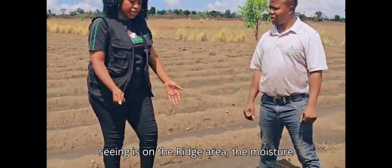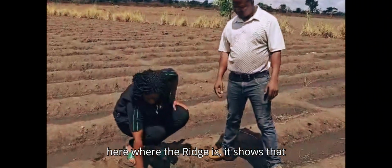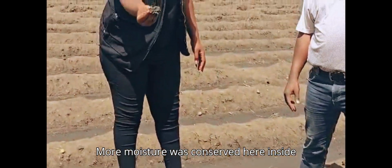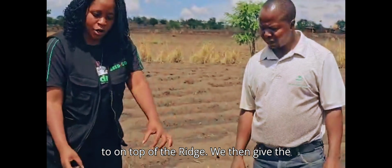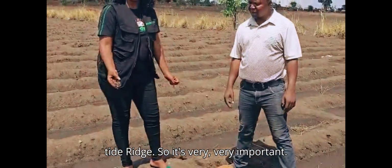Indeed. And what we are seeing is on the ridge area, the moisture is almost depleting, as you can see. But here, where the ridge is tied, it shows that there is a lot of moisture on the ground. It's even sticky, which is to say that more moisture was conserved here inside the depression or the furrow, as opposed to on top of the ridge, which then gives the crop ample time to also use that moisture inside the tied ridge. So it's very, very important.